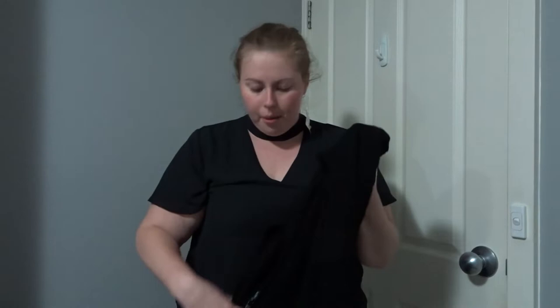So the rest of the clothes I have are from Boohoo, and then I'll get into the shoes after that. The first thing I got from Boohoo was this big woolly jumper, a black one, but it's got a lower cut into the neck, which you don't really see often, but it's a big black woolly jumper.